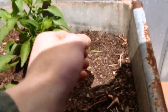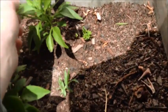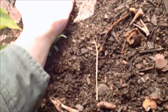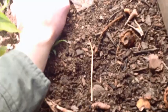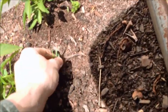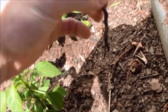are looking really good. Starting to see... Oh, what's this? I don't know what that is, but that's interesting. That just looks like grass.